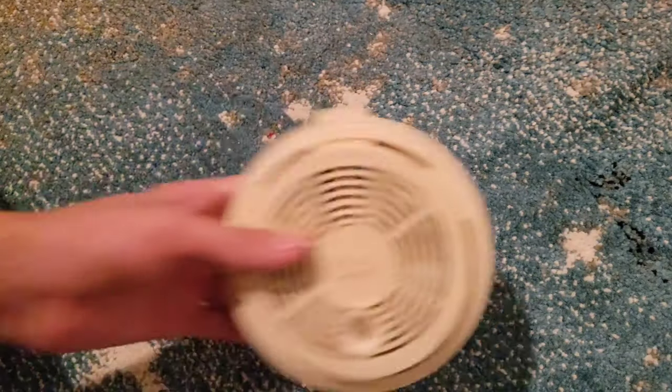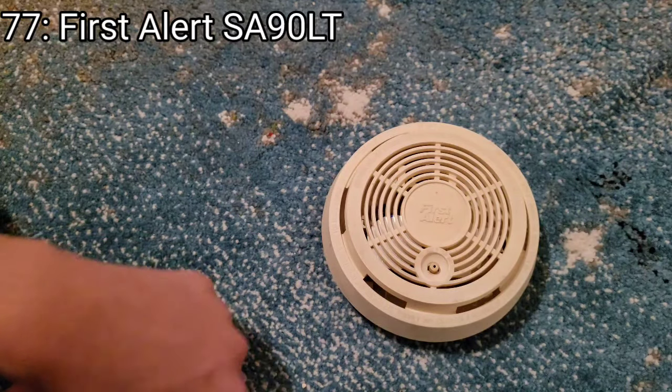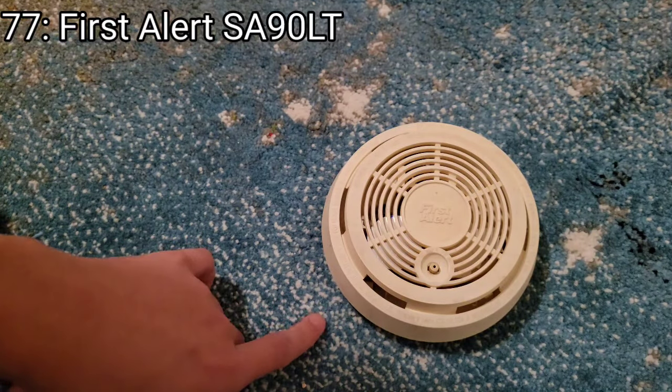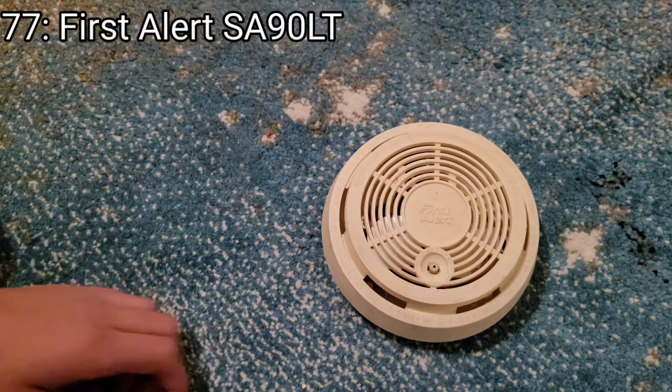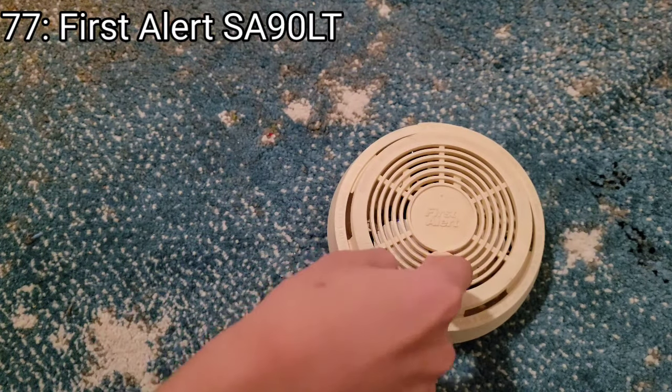Alright, you ready for something? Because we're starting off strong with the stuff that was built in the 1990s. Here's the first one, the First Alert SA90LT. So, it's ionization. Obviously, these were discontinued because they were made in the 1990s. They were long gone. So, we'll go ahead and test it.